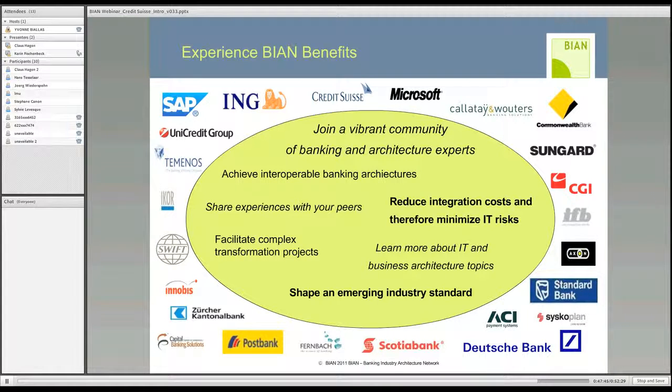So it's about reducing integration, and this is where we join forces, agree on a common language and common semantics, and also work together with existing standards. This is why the banks are part of this emerging industry standard. And we will hear more about the BIAN deliverables.